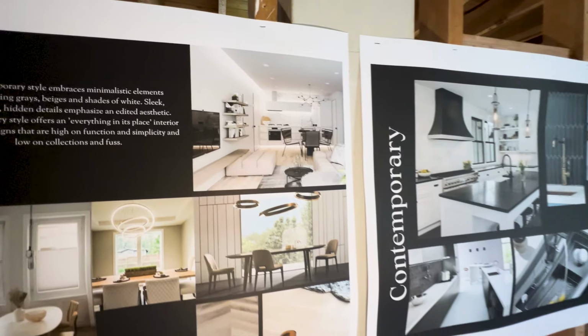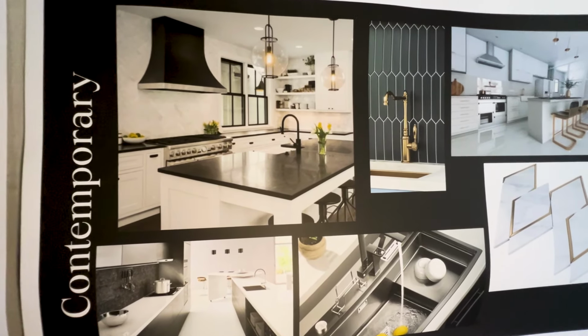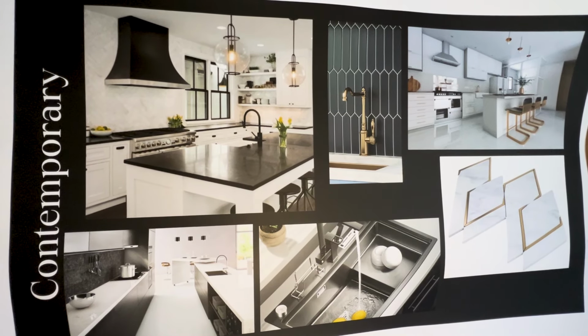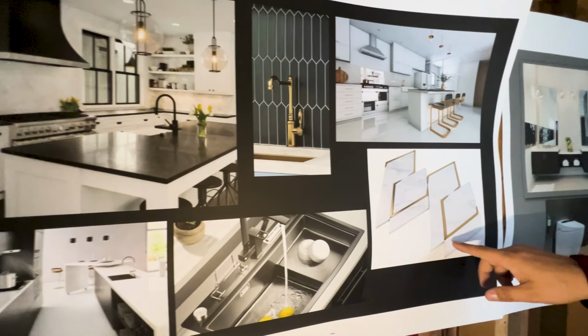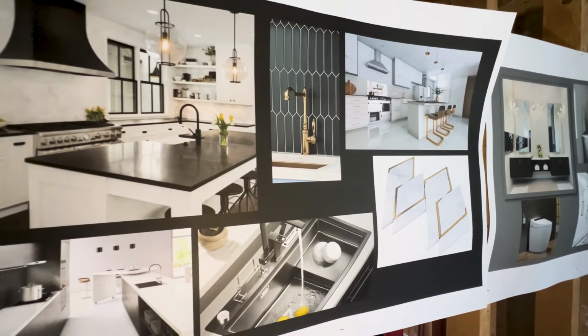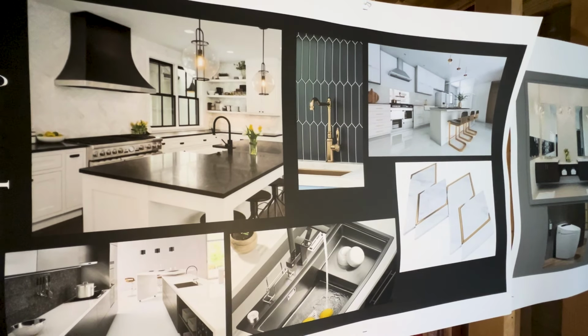Contemporary kitchen lends itself to black and white and then a pop of color. So either the handles for the cabinets and things like that, the sink unit being gold, and the tile work having the gold worked into it. So it loves a lot of black, white, and then that accent gold piece. So we'll figure out ways to get the black and white and gold in there.